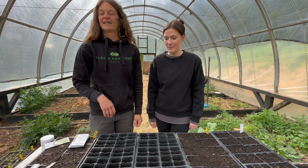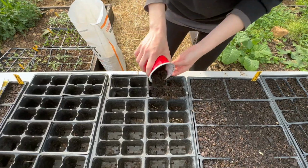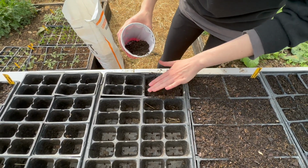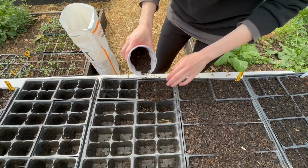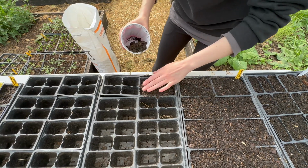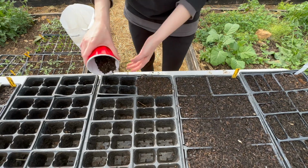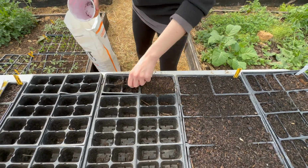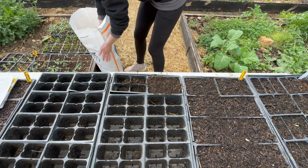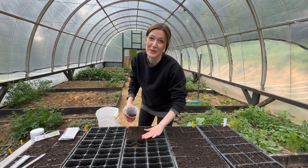But all right, so we can just get started. Filling these up. How full do you think it should be? You could keep filling them up, and then just level it off. Because when you water, it's gonna sink down anyway. Oh, you're right. Okay. Forgot to mention the occasional rooster crow as well.